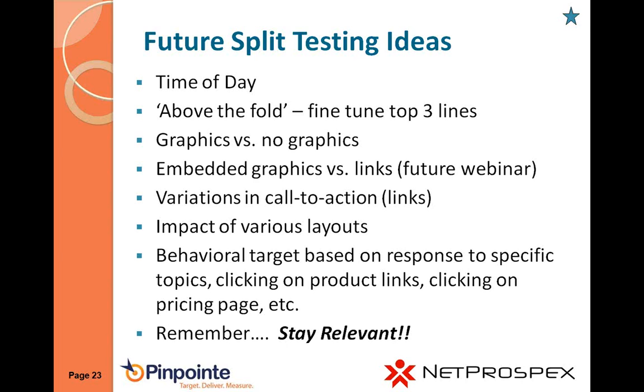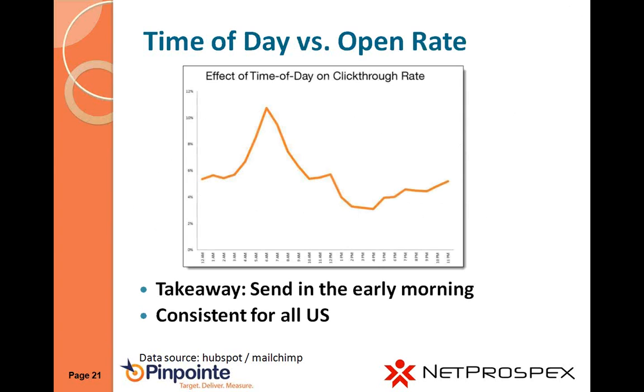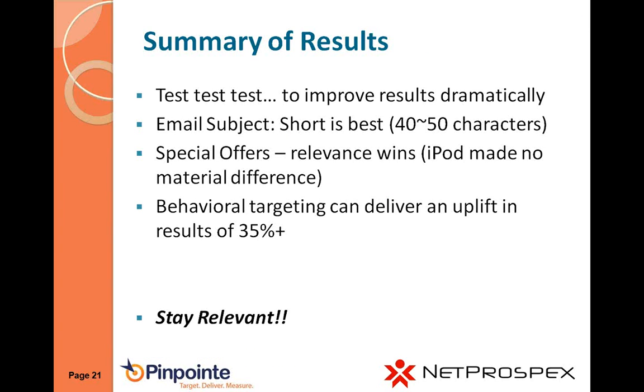Okay, another question: do you have data, or maybe this is a topic for the future, about how time of day impacts click-throughs and opens and unsubscribes? Yeah, so time of day, I think when you get the slides, this slide is the most useful here. It's slide number 21, time of day versus open rate. So I think that's the one that I would point you to. That's a really good graph.